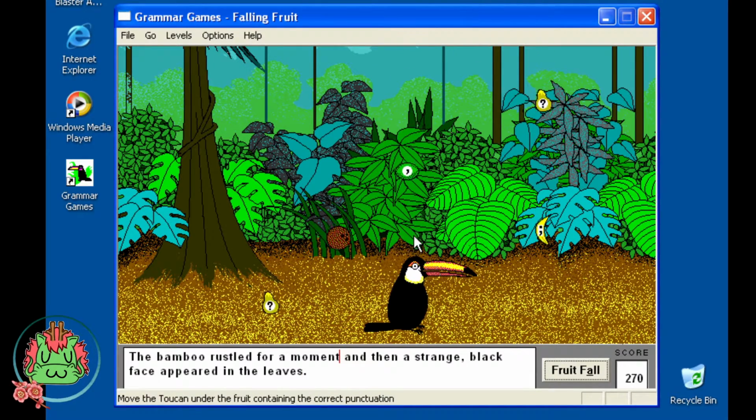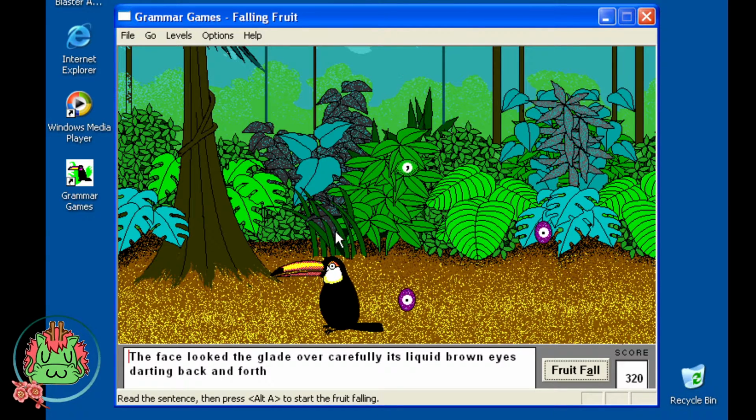There's a comma? That's weird. I don't think you need a comma for that. What the heck type of grammar is this? Alt A for the fruit to start falling.